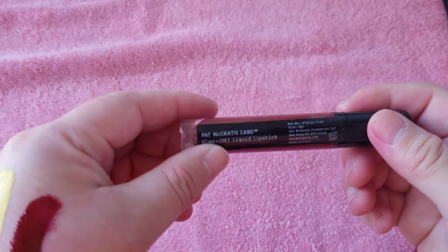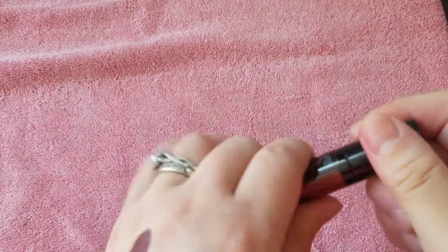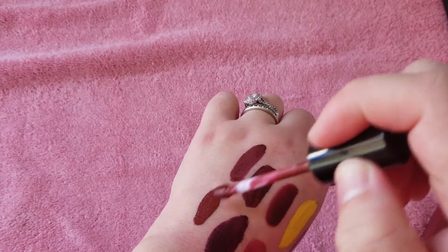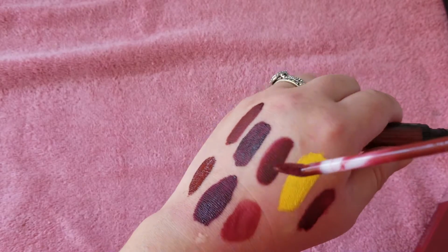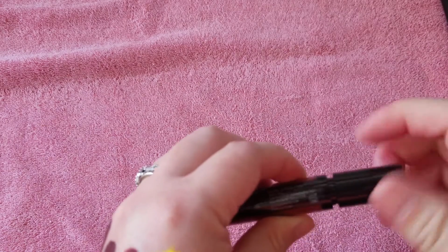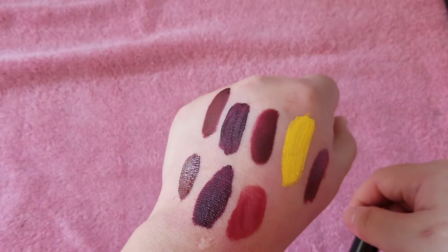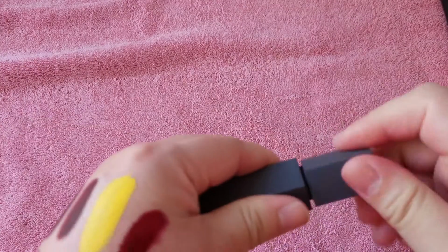Here's a Pat McGrath liquid lipstick in Slay Dash Omi. There's a very dark brownish red. Interesting seeing the other ones dry down. Just don't know. That's a maybe. I'm just having such a hard time deciding.